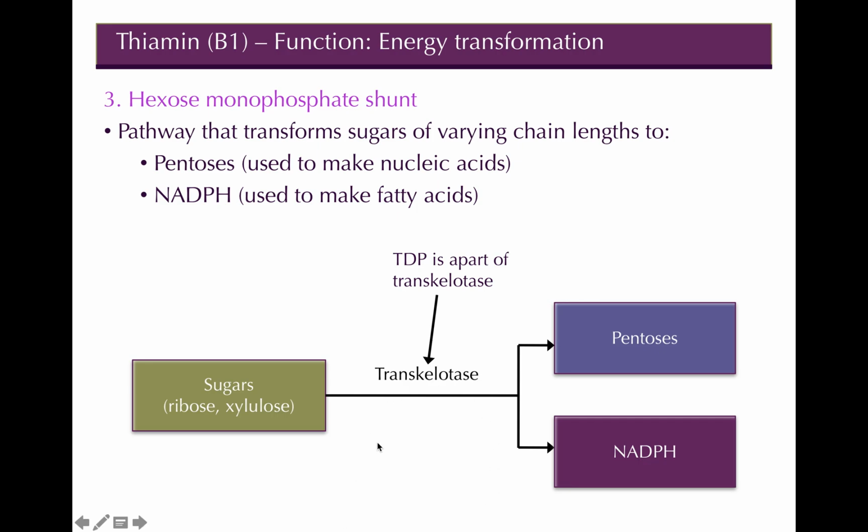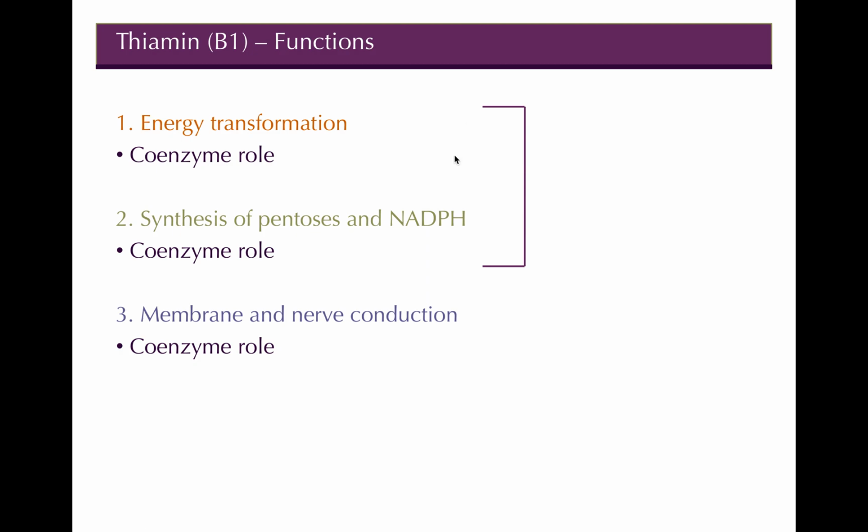The enzyme involved in this, in other words, to convert these sugars, so ribose or xylulose, into pentoses or NADPH, is transketolase. And then, of course, thiamine has to be in its coenzyme form. So for the sake of this, it's TDP again, to latch on to that transketolase to help in this reaction. All right, so the first two are all done now.